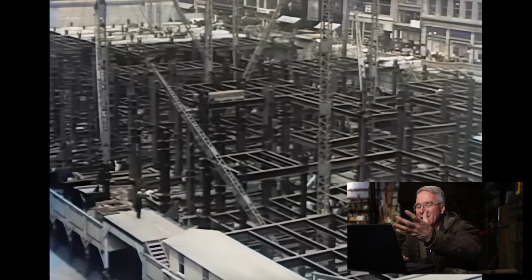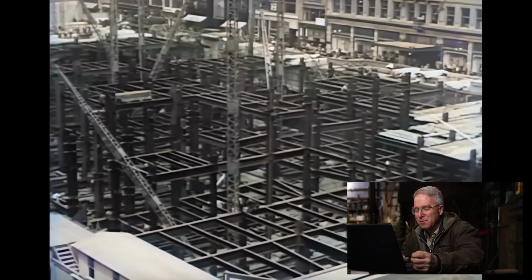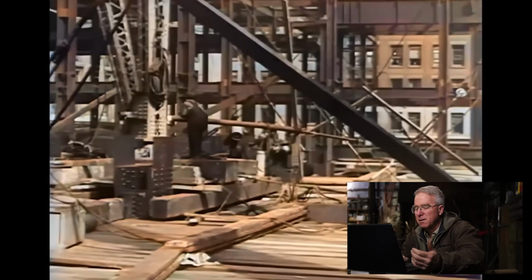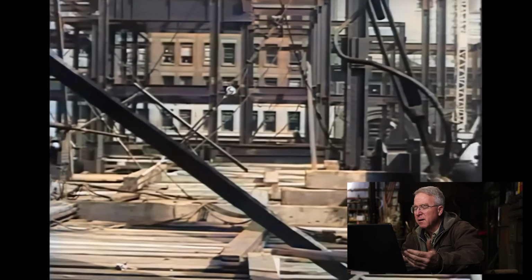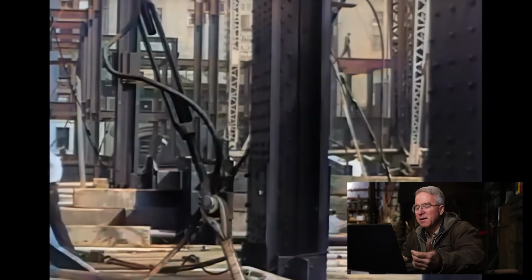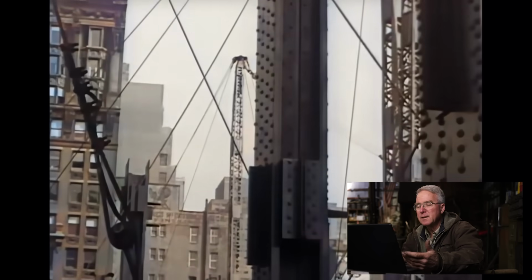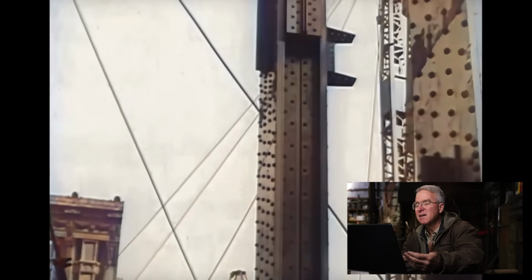Look at the guys in the background, how tiny they're getting. Look at that. Must be filming from the top of adjacent buildings, I guess. Look at it. How many of us could make it on a job like that today? Look at the guy in the back walking the beams. And they did some version of this on every building there that you see, but not like that.